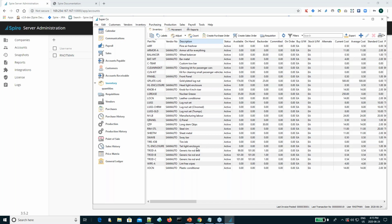Are all licenses on Spire servers, or can they be local server? We're in a rural area with poor internet with lots of dropouts. No, you don't have to be on the internet to run Spire, but if your server is outside your office and you lose internet, then no, you cannot run Spire at that point. You have to be connected to your server.